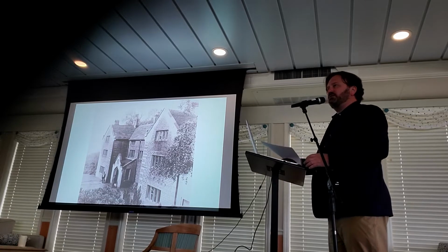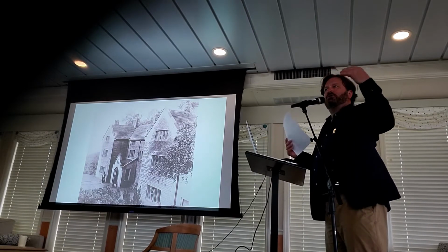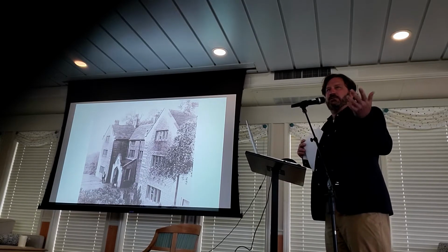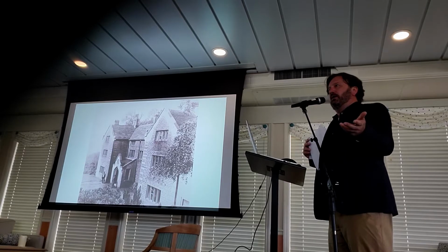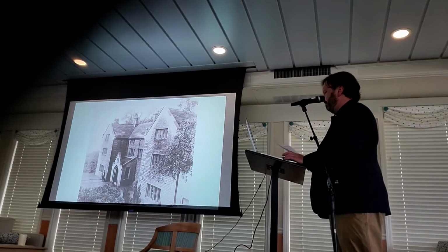So this is where the concept of large southern manor houses came from, because they considered themselves landed gentry, just the way their ancestors did back in England.